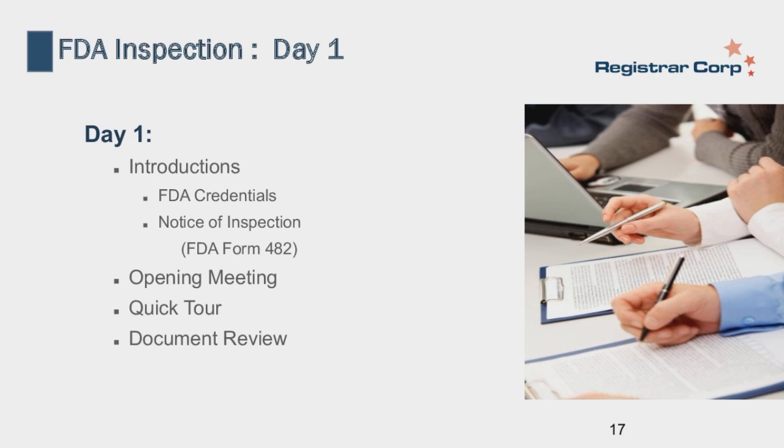Let's talk about the actual inspection. This is just a very general slide to talk about what you could expect. Upon arrival, FDA is going to show you their credentials. Certainly, that goes without saying. That's kind of common sense. They need to do that. For our domestic firms, FDA will provide them a Form 482, Notice of Inspection. However, for the foreign facilities, they don't do that. The Notice of Inspection that has been sent electronically acts as the FDA Form 482.